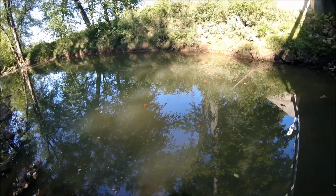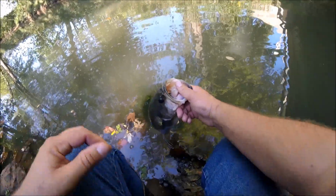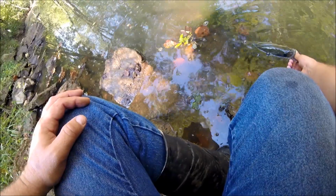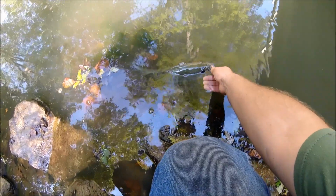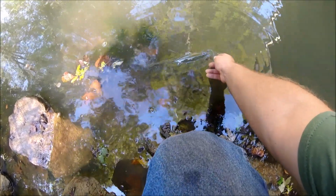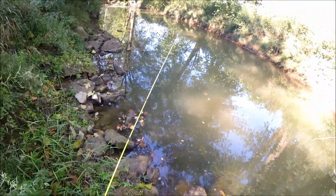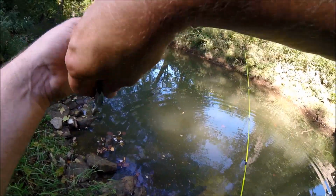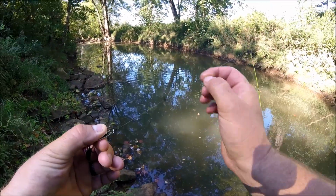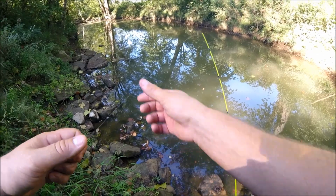Whew. All right, let's put him back. What an awesome, awesome fish. Wow, that's exciting. There you go, bud. That's a solid pound and a half, 2 pounds. Wow, that is very exciting.